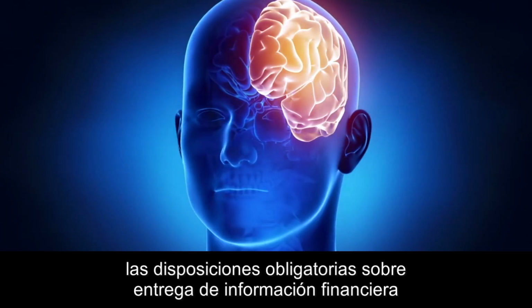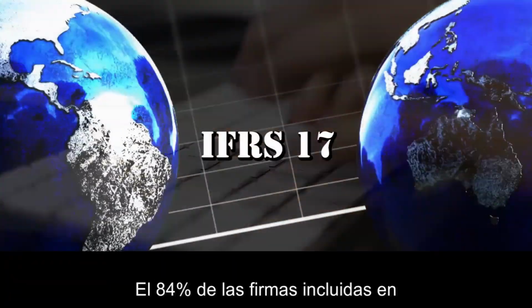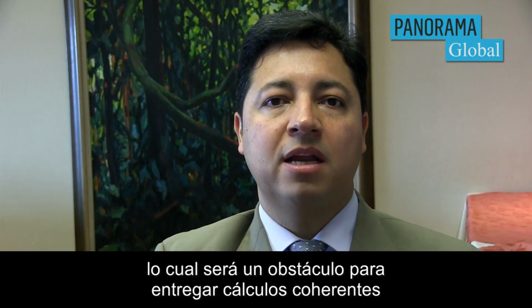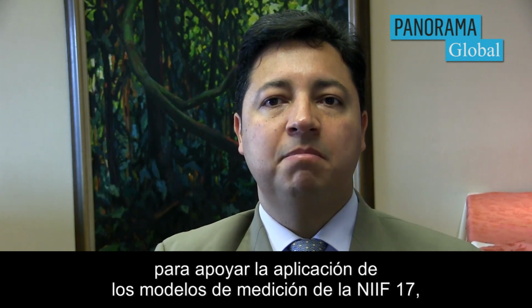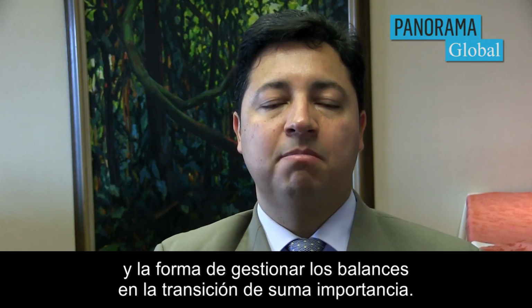Shifts in thinking. Financial reporting requirements shadow CSM calculation decisions. 84% of firms included in the Aptitude Global IFRS 17 Readiness Assessment cited a disparate actuarial environment, which will be a constraint to delivering consistent calculations, cash flows, discounting, risk adjustments, CSM. Project teams are also grappling with how to capture granular contract data necessary to support the application of IFRS 17 measurement models, how to connect heterogeneous actuarial and finance systems environments, and how to manage the all-important transition balances.